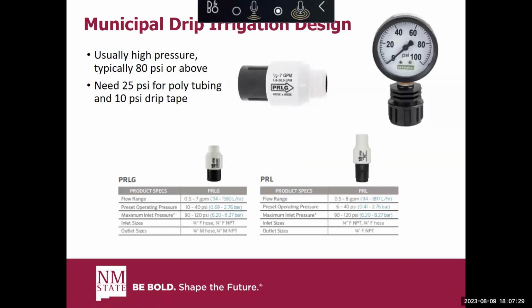So municipal drip irrigation design is slightly different than regular irrigation. Now, remember what I said, you can take or leave any of this, right? You don't really need any of this. You could just get one of those drip lines and then hook it right up to your spigot and you would be totally fine. But if you want to get into it and you want to explore all these different things, none of these things are very expensive at all.